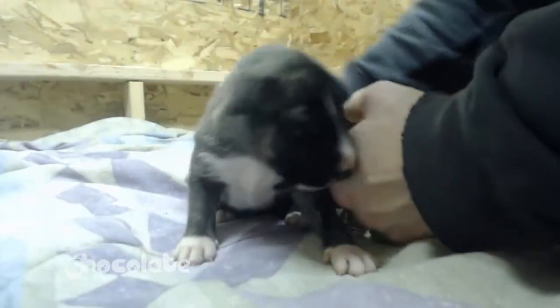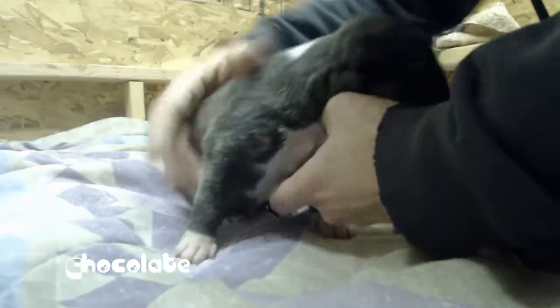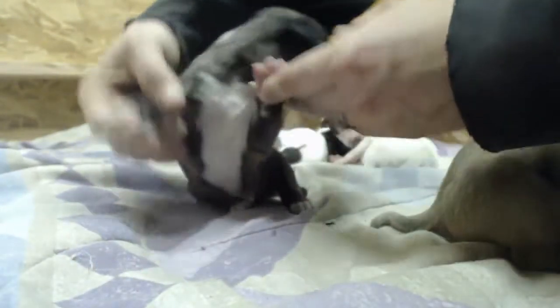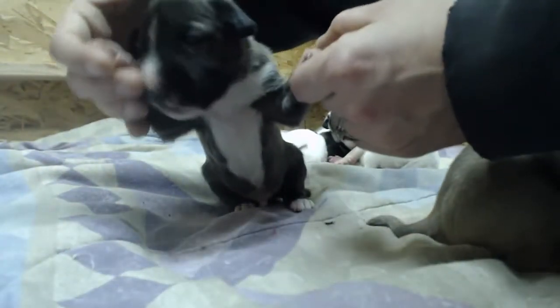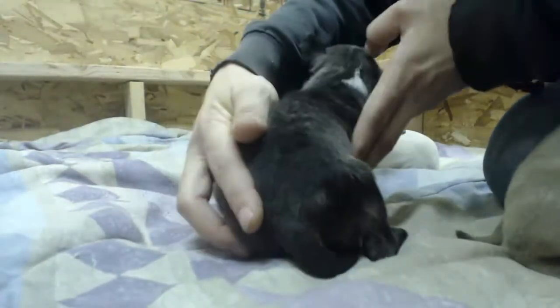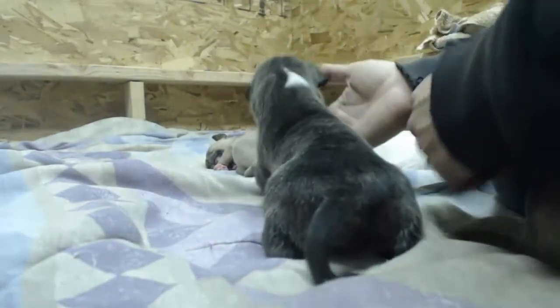Then we have the other brindle. This one's a male. And it has 4 white feet, a white belly, white chest, a little bit of white on its nose, and a small little white patch right behind its neck.